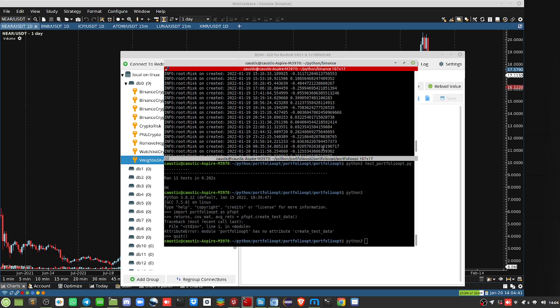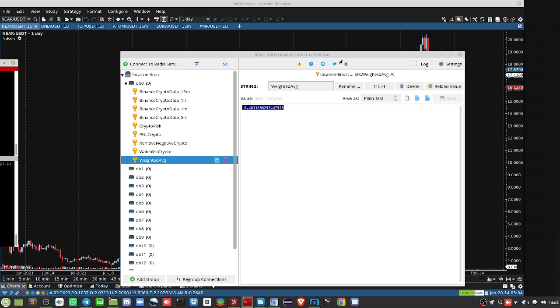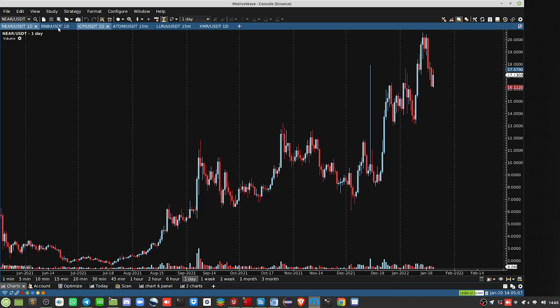So what I'm going to show you here is the trades for today. It's about 3, so it's only just over halfway. So for today, I'm going to focus on these coins. These are Sand, ICP, and Near. Well, I've already shown you Near. Here you can see it's doing quite well. You can see that big bar for today.